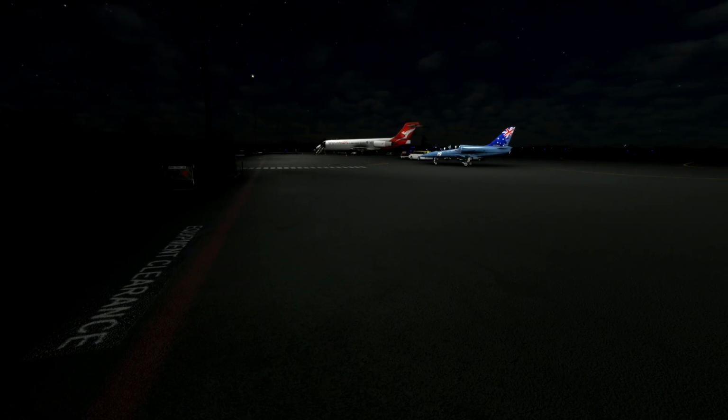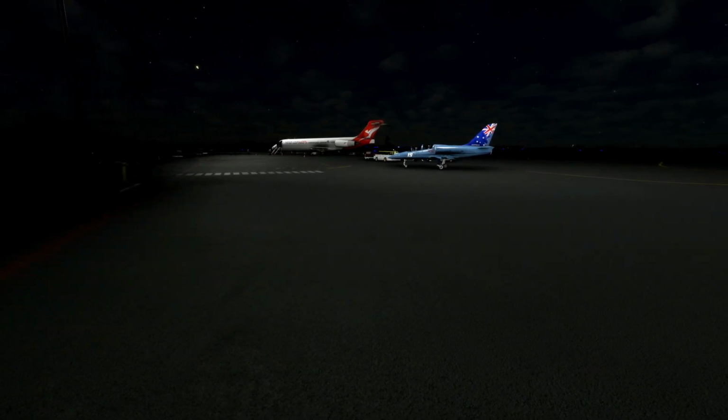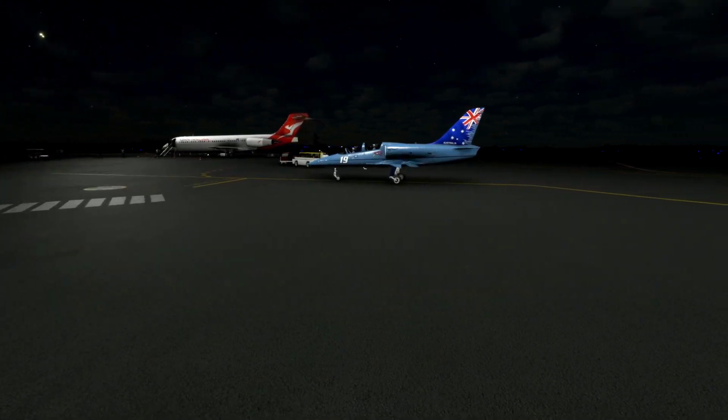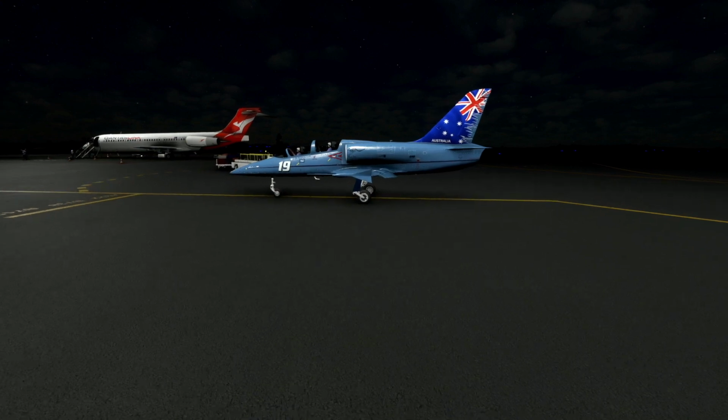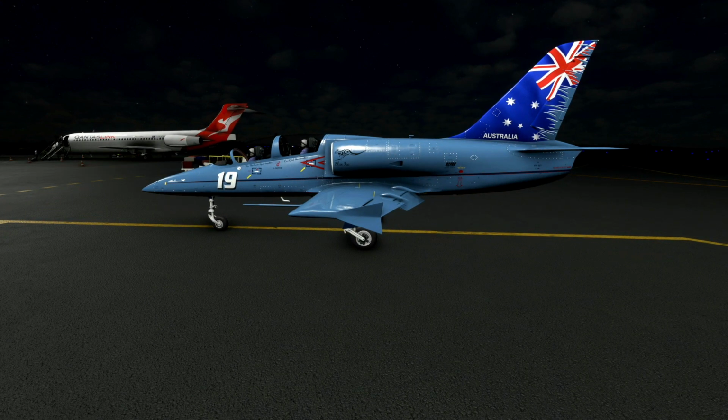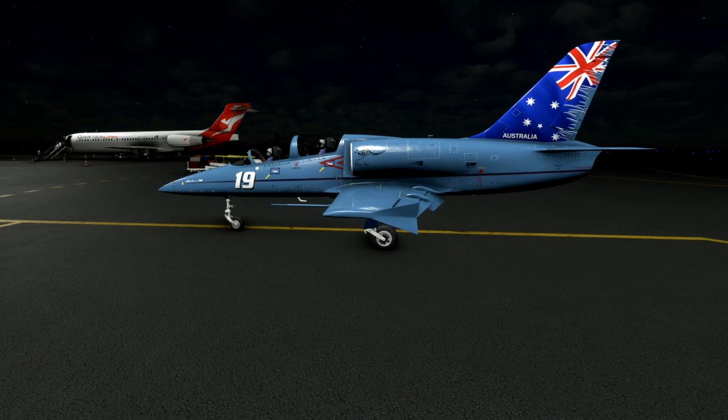I think that AUscene have done a wonderful job with the night lighting here. I think that yeah, it looks really nice. I mean, the Albatros, look at that. That, to my eyes, looks stunning. It looks really good. Crisp, clear, very nice. We'll go over here to the Qantas link and have a look as well.